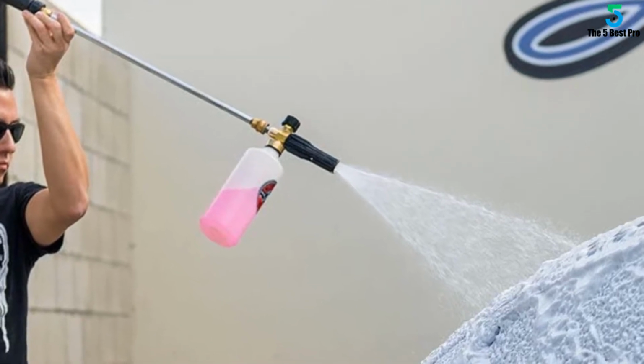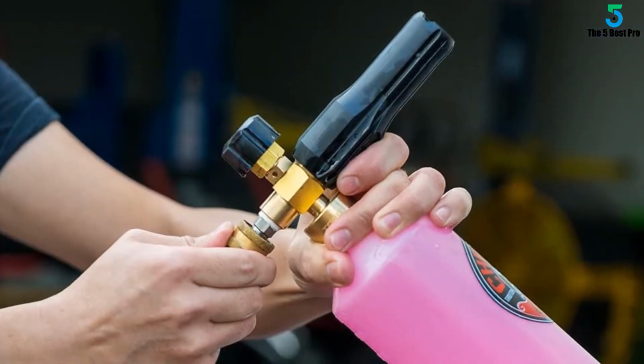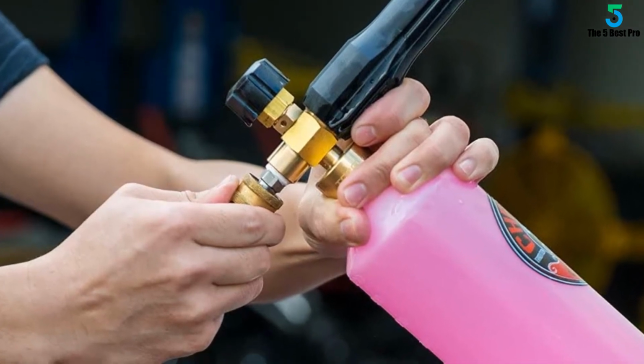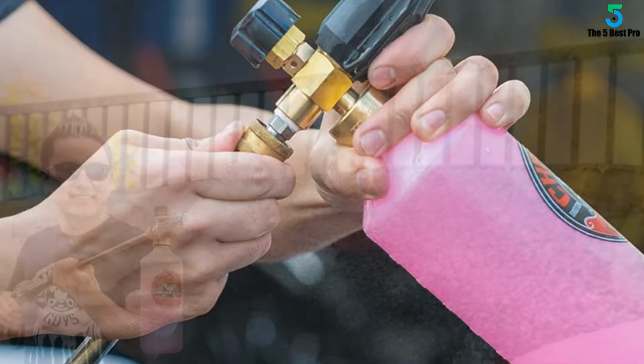Mr. Pink is super concentrated. Add just 1 ounce of Mr. Pink to a 5-gallon car wash bucket to create thick wash suds with plenty of lubrication against abrasive dirt that causes swirls and scratches. Mr. Pink will change the way you wash your car forever. It's the perfect detailing shampoo for any situation.